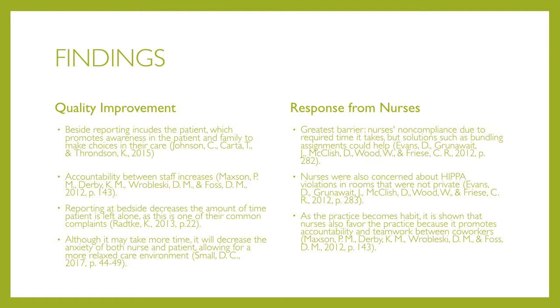Lastly, the response from nurses is our biggest barrier. And that's because of non-compliance. And we all love, as nurses, we all love our time. We squeeze all the time we can out of every second. And because of the required time it takes to do bedside reporting, a lot of nurses don't want to do it. But there are solutions, such as bundling assignments. Nurses were also concerned about HIPAA violations in rooms that weren't private. This is a really, really good consideration, especially as a nurse. And there are also solutions for that as well. Lastly, as the practice becomes habit, it is shown that nurses also favor the practice because it promotes accountability and teamwork between coworkers.